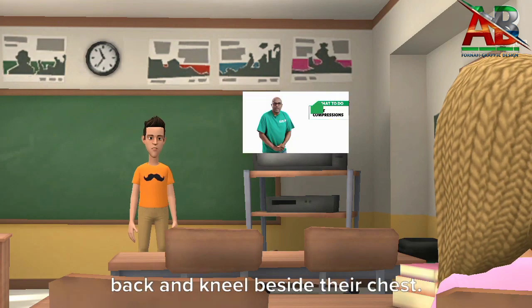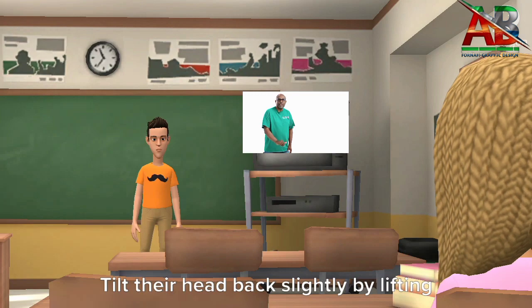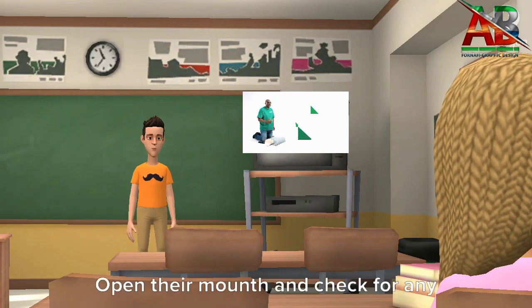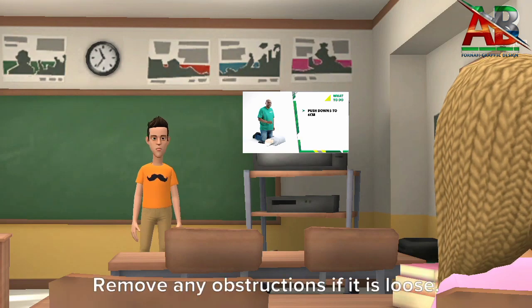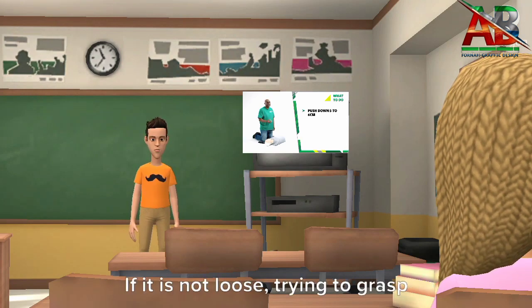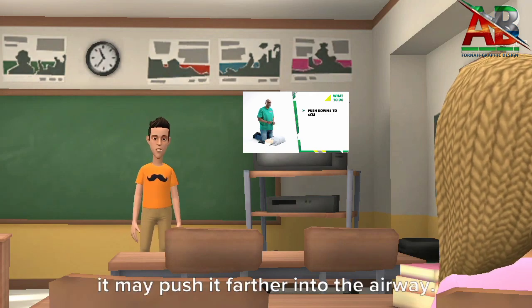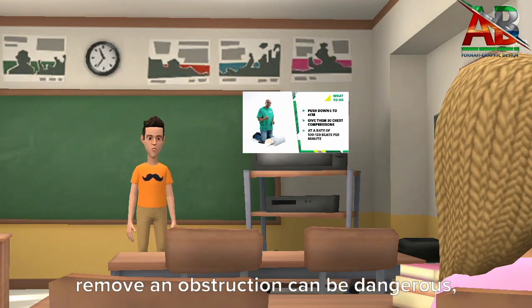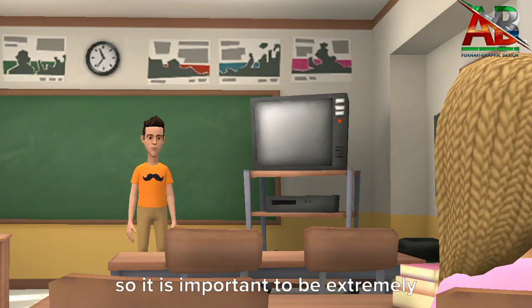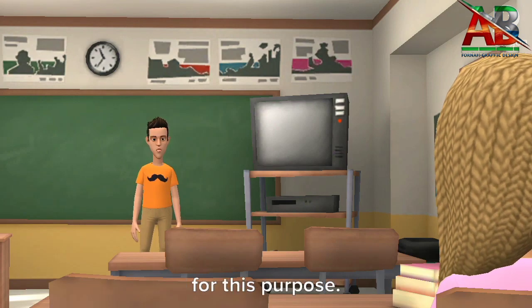The second step of CPR. Place the person carefully on their back and kneel beside their chest. Tilt their head back slightly by lifting their chin. Open their mouth and check for any obstructions, such as food or vomit. Remove any obstructions if it is loose. If it is not loose, trying to grasp it may push it farther into the airway. Reaching into a person's mouth to remove an obstruction can be dangerous, so it is important to be extremely careful and use special tools designed for this purpose.